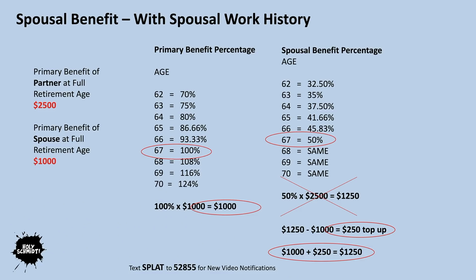Let's look at example number 1. If you're 67 years old and your benefit is $1,000 a month, the primary filer's benefit is $2,500 a month, then at 67 you would be entitled to half of the primary filer's benefit, meaning $1,250 a month. So in that instance you get $1,250, not $1,000. But what is that $1,250 comprised of?